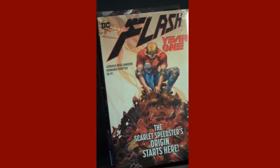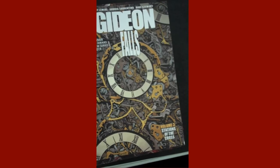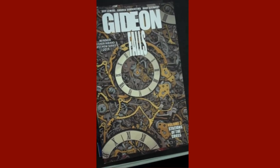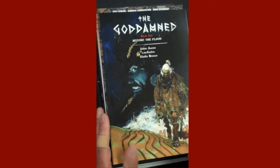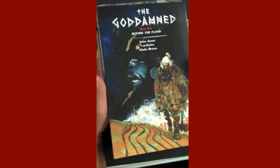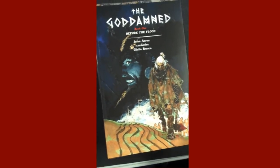For those of you, and I know there are many that are reading Gideon Falls, we finally have gotten a restock on Volume 3 of the trade paperback. I know many of you have been waiting. Part of the Virgin Brides that have kicked off for Jason Aaron. The first go-around was called just The Goddamned. Now it's the Goddamned Virgin Brides.